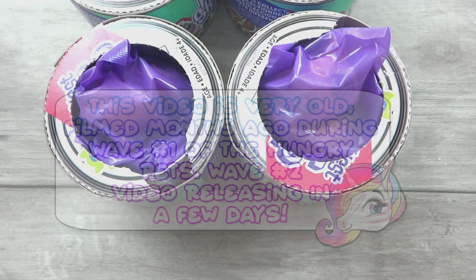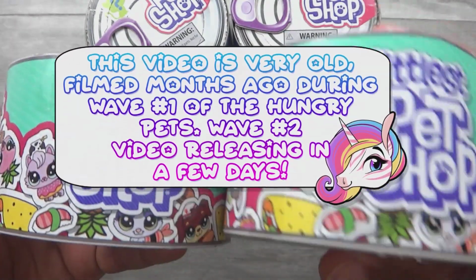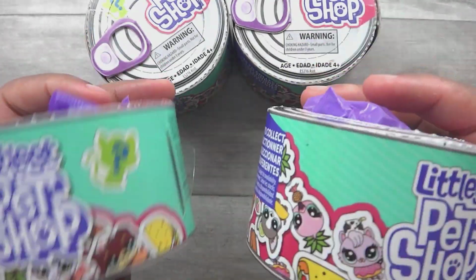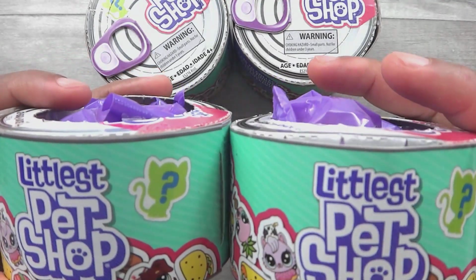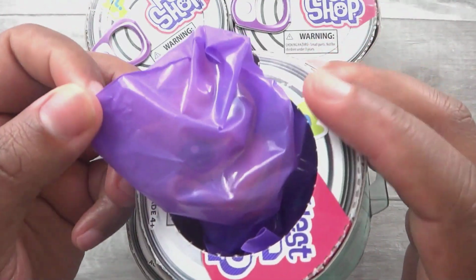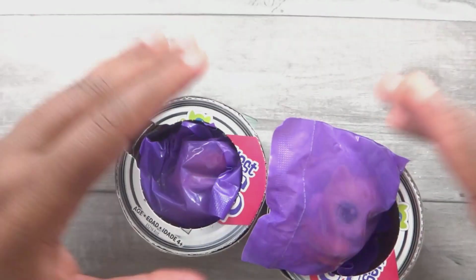Actually, I had not heard of these before. I didn't know these existed. I'm a huge fan of LPS, but I don't follow the latest news with them. I just kind of collect as I find them. So I don't know how new this is. But anyway, I was super excited to find something new. I'm not really a fan of the little miniature blind bags that are out right now. Actually, I'm not a fan of blind bags, period, but these are really unique. I love the little can design, and I think seeing them already open like this made me want to get these blind bags. So let's start with these 2 that are already pre-opened for me.